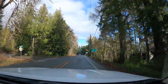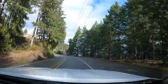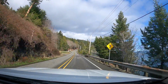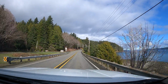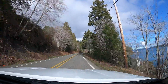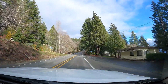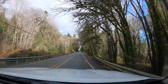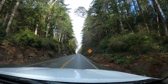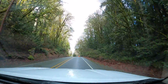Oh, so here's the Hamma Hamma Rec area. I think that's actually a fourth area on the east side. That might be the road that actually you can get to the Staircase area by going diagonally over. It's a gravel road, I think. I'll have to check that out. I gotta look on my Gazetteer map for Washington, the detailed road section for that area. Yeah, 10 more miles, 14 minutes.